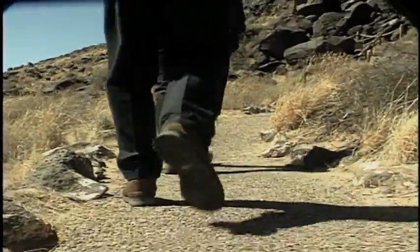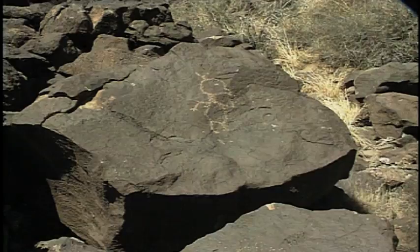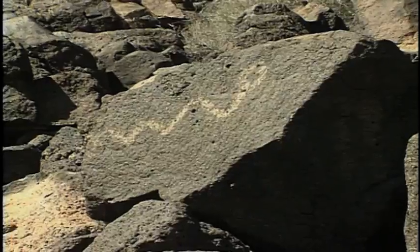Petroglyphs are not graffiti, of course, but ancient drawings which have been scratched or carved into the rocks. Experts say there are some 20,000 images along the escarpment, some as many as 2,000 or 3,000 years old.